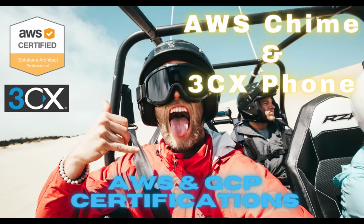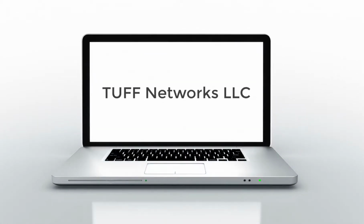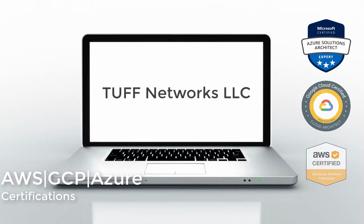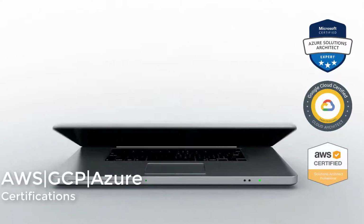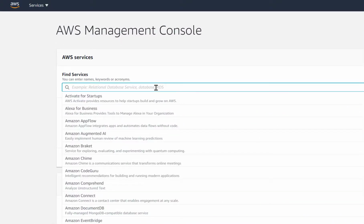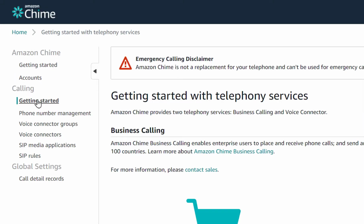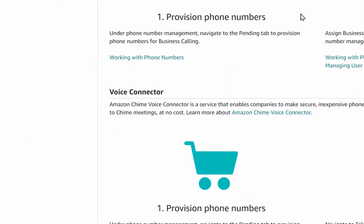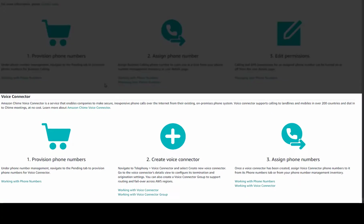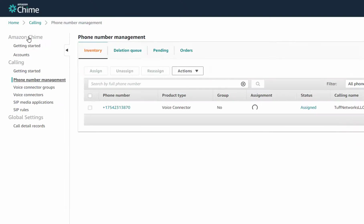In this video, we will go over AWS Chime Voice Connector and the 3CX phone system. Yesterday, when I logged into a 3CX system, I noticed there were updates available, and it was that certain trunks were certified. And what do you know? AWS Chime Voice Connector is now approved and certified for 3CX, and it gives you a very simple three-step process that you follow.